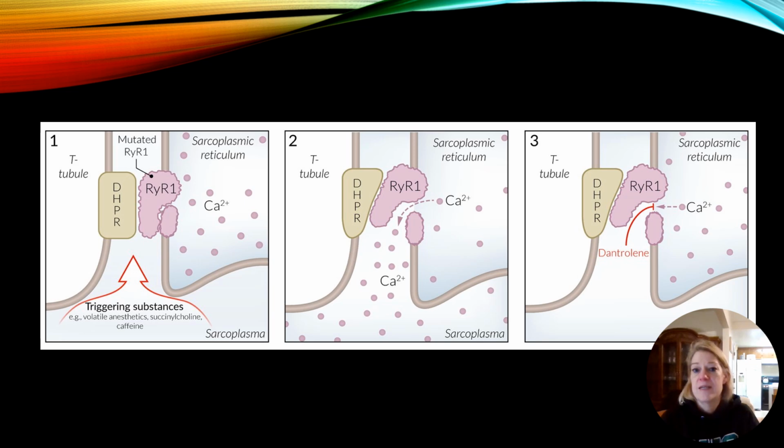Okay, so now we get down to the nitty-gritty. Now that we know basically what MH is and who might be susceptible to it, let's find out exactly what's going on. So how does it happen and how is it treated?